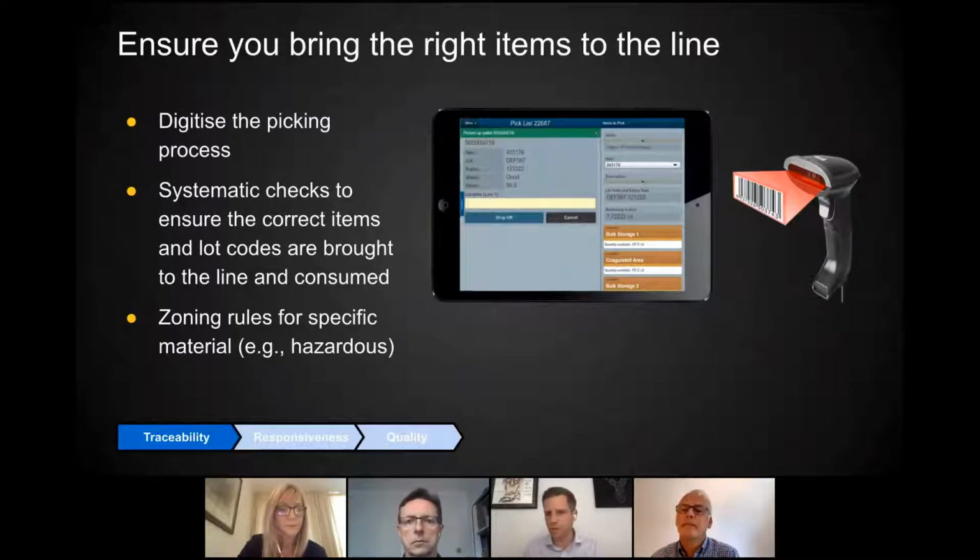There are also additional controls in place, such as zoning rules if you have hazardous materials that can only be in certain sections of the warehouse. So various controls to ensure that inventory is accurate at all times.